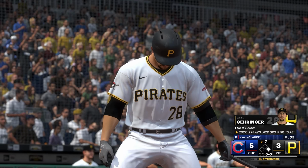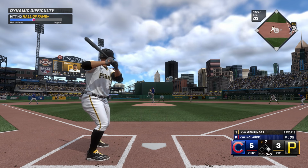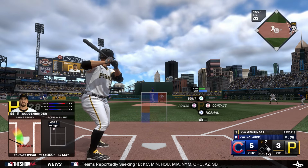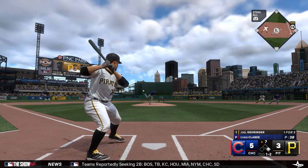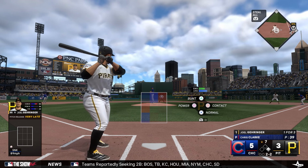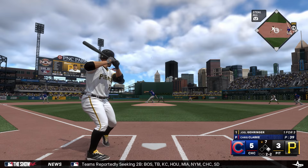And trying to avoid the sweep at home, we are trailing by 2 runs in the 7th inning. Joel Garinger up to bat here with a runner at first and nobody out in the 7th inning. Looks like some trade news is showing up down below. It'd be interesting to see. I guess we don't have anything on our board selected, so we won't show up down there. 2-2.